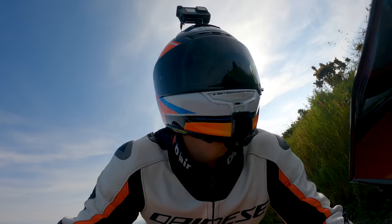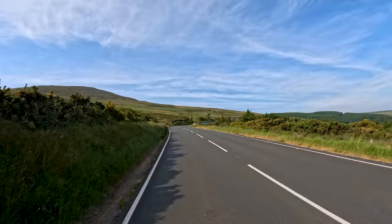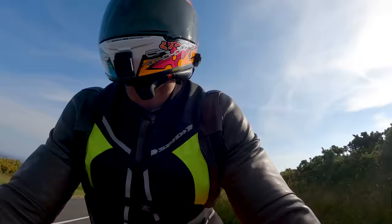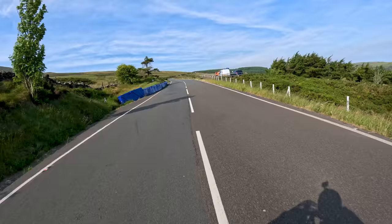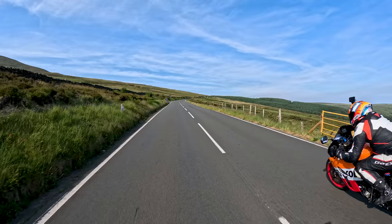This is really good. Right, what corner is this? Do we have anything coming up behind us? No, I think we're good. There's cars ahead of us. Ah, there we go!